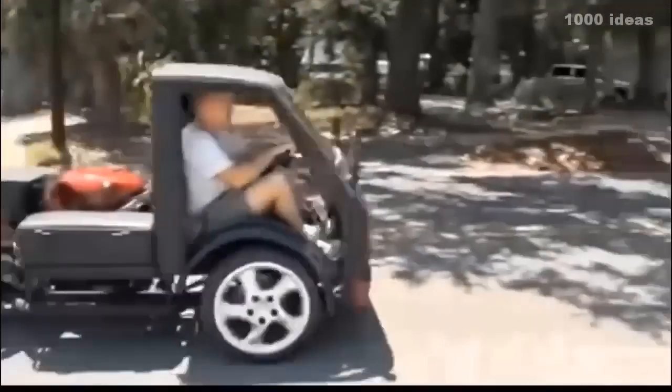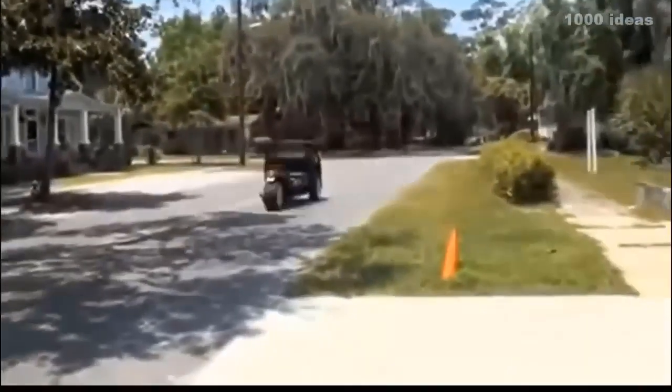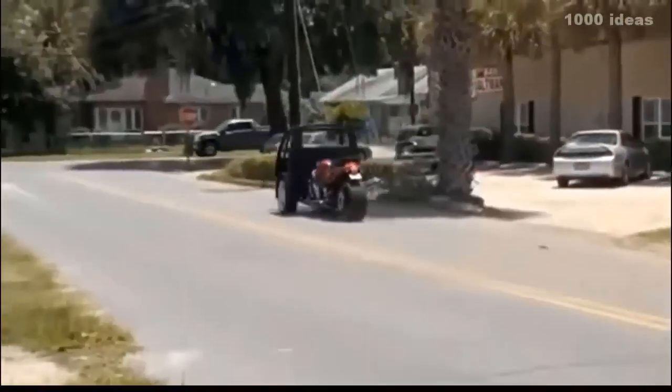This self-made vehicle is created from a motorcycle and a cab from a car. This machine has three wheels and is therefore very stable in the terrain.